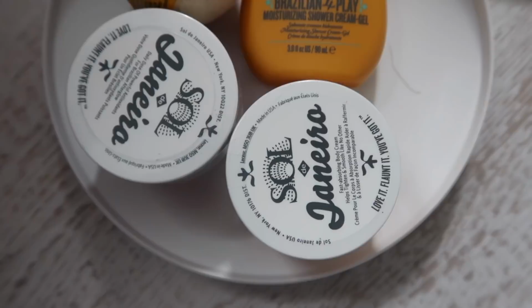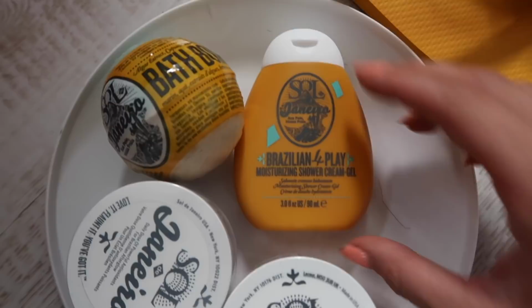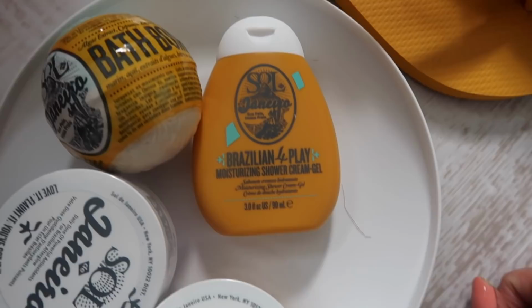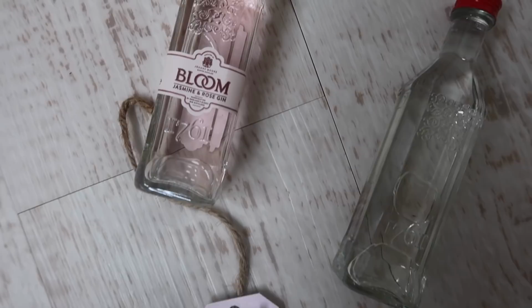Sol de Janeiro, which I actually used on my recent trip, and it smells so blooming good. I've brought out travel-friendly products. I've already been using these on my travels, but this is a shower cream. I had no idea that they did this. I'm excited to use this mini bottle of gin. Jasmine and Rose Gin from Bloom.